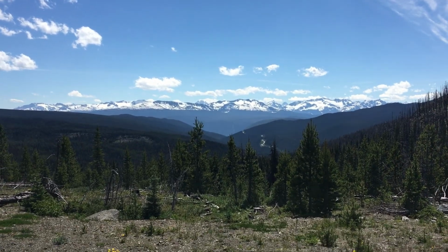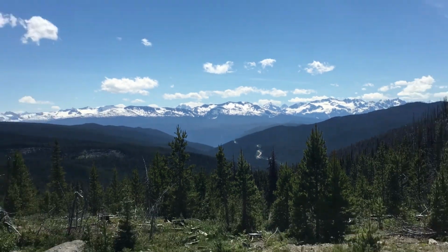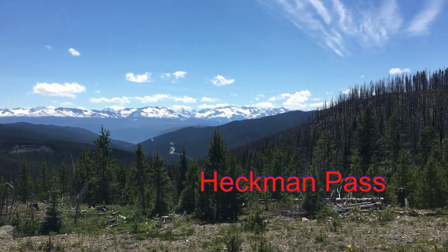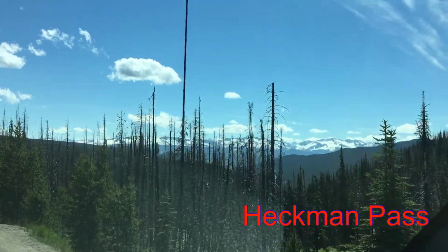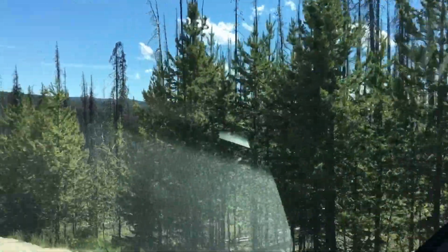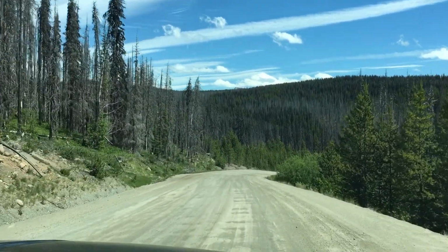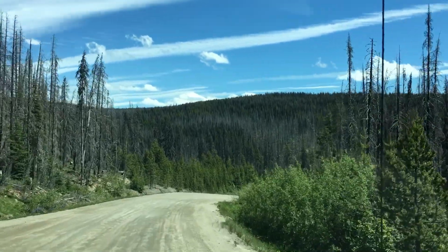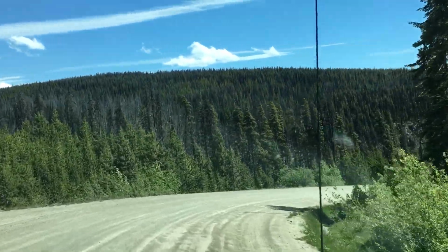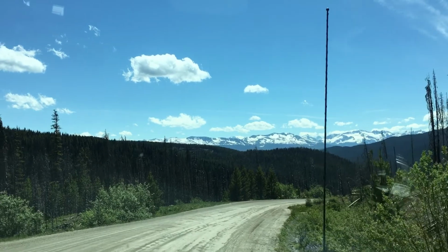We are at the top of the pass. You can see the road down below. That's where we're going. Turns into small, nasty logging road. Amazing up here though, top of the Helquin Pass. Great day. See all this beautiful view up here. Incredible.